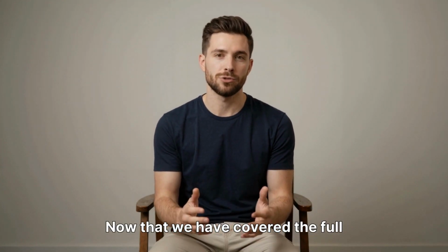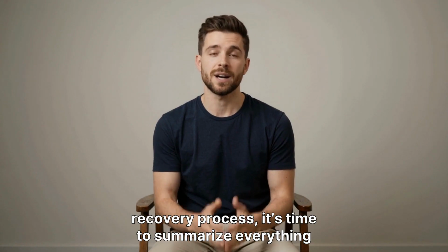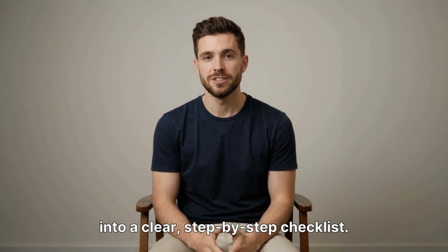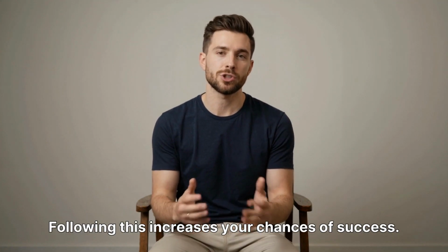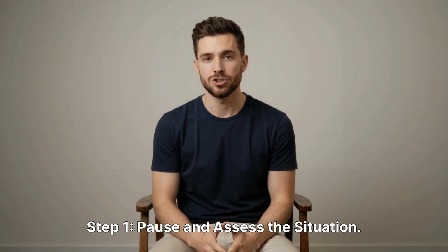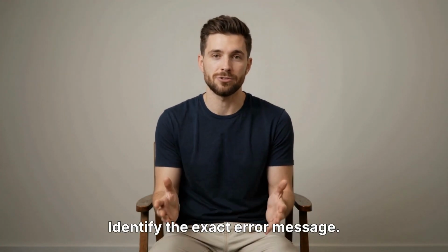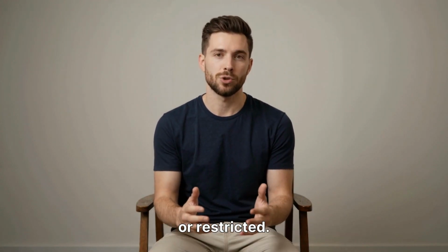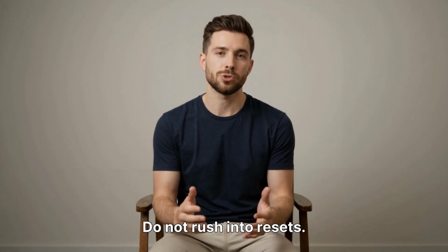Now that we have covered the full recovery process, it's time to summarize everything into a clear, step-by-step checklist. Following this increases your chances of success. Step 1. Pause and assess the situation. Identify the exact error message. Determine if the account is temporarily locked or restricted. Do not rush into resets.